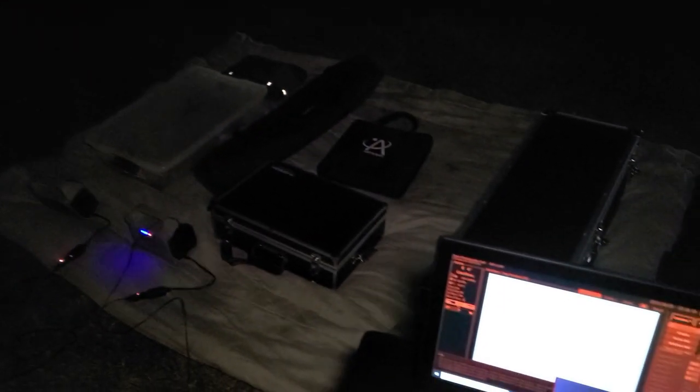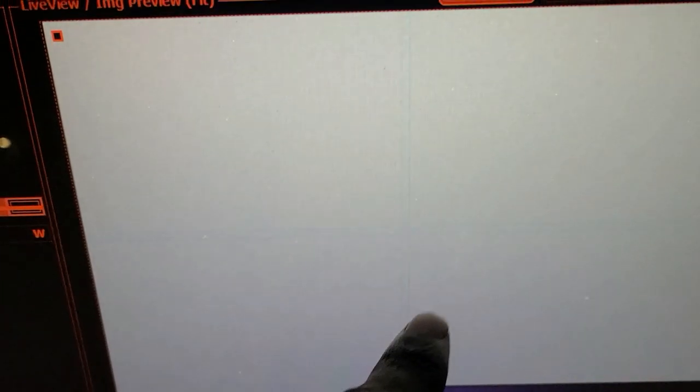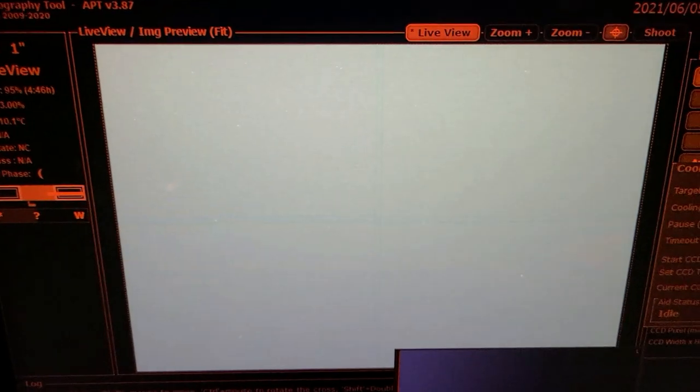Turn my light off real quick. And there it is, Messier 51, the Whirlpool Galaxy. So it's a faint fuzzy. To the right, you can see the core of M51 right there. And then to the bottom, that slight fuzzy, that's the companion galaxy, NGC 5195. And you're seeing a live 4-second loop. So that's pretty cool.